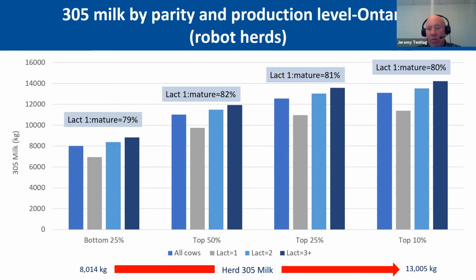I suspect lactation 1 cows' production is impacted more favorably when they get milked more. Does that make their milk production or 305 milk values a little closer to a mature cow level? Although the numbers are a slight difference.